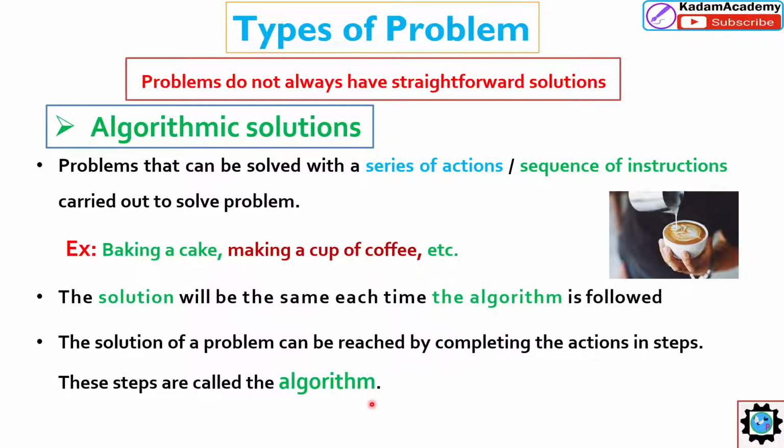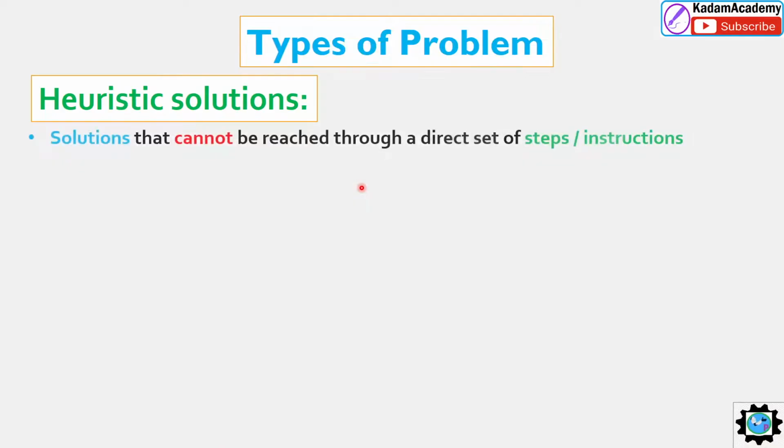Similarly, the computer doesn't know your language, so it can perform only by giving it a prepared algorithm and giving the coding to that computer. It will solve step by step, and that is nothing but the algorithm for that computer. That is the algorithmic solution, step by step. So you come to know what an algorithm means. Next, heuristic.